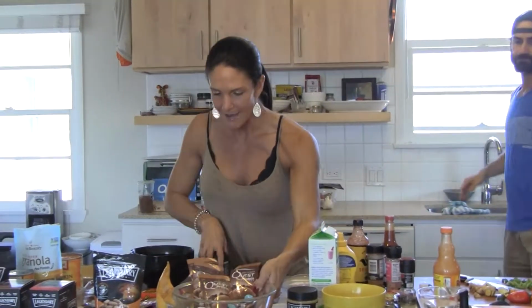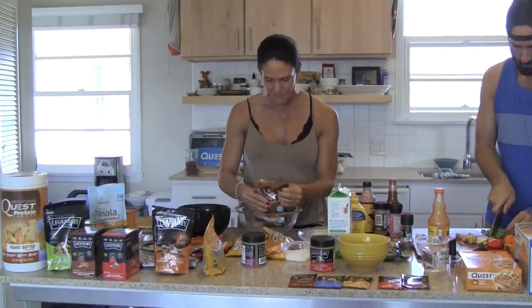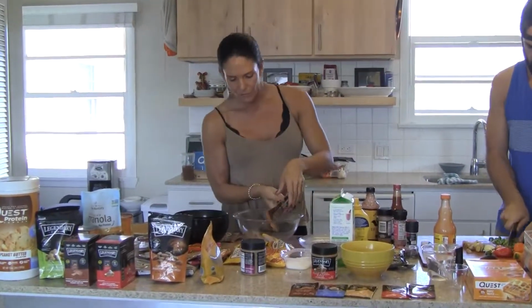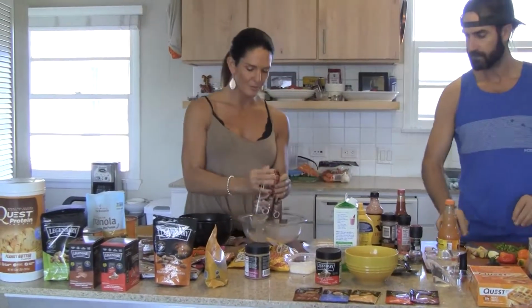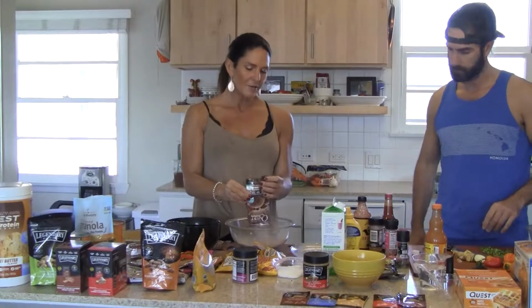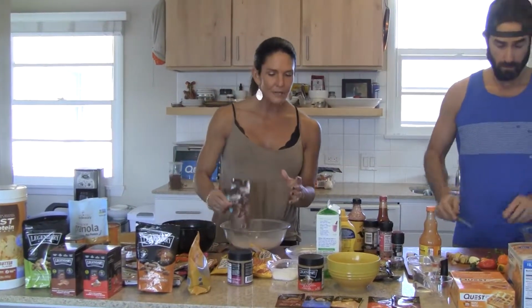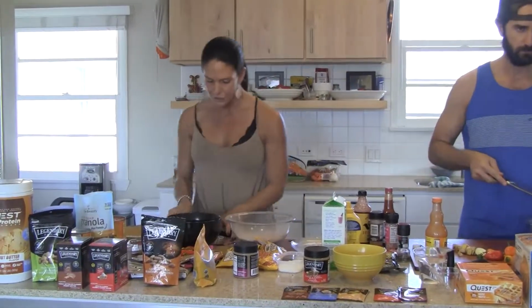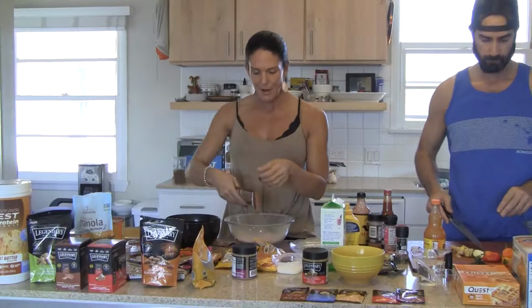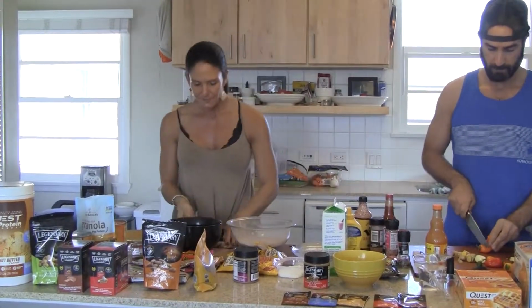Okay, so I'm going to dive into this. This is a fun one. What we're doing here is we are going to empty all these packs of Quest protein powder. If you guys want to use a different type of protein or you're vegan, you can use different options as well. That's completely up to you guys. This is my preference and this is my choice, so we're going to go with that.